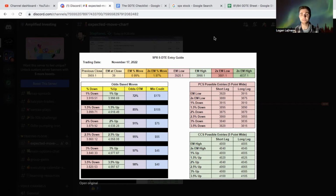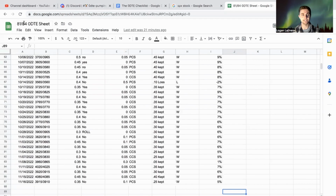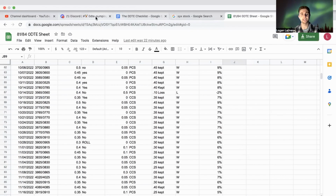But that's going to be everything for me in this video. Like I said, the 0D pumping irons have just been going nuts. 83 for 86, and I need to update that because that's what it says here. But 83 for 86 is I just updated these last 2 trades where we got 8% and then 5% return on collateral. So I'm really excited.